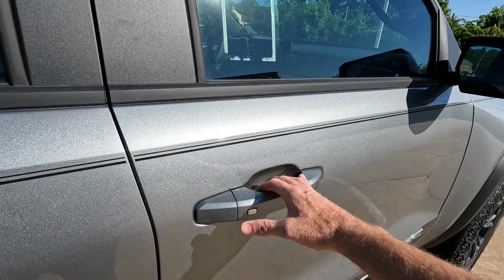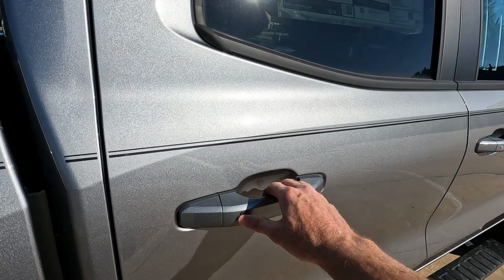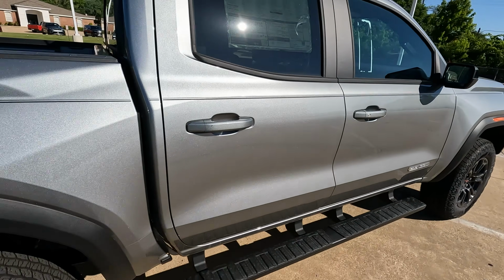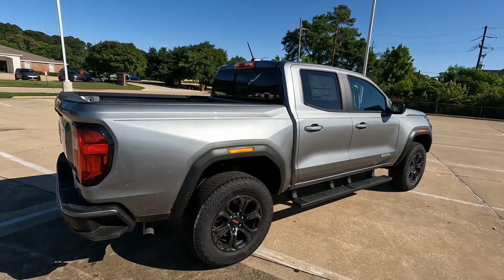We'll have passive entry on the front door handles. Only on the front door handles. I do think that when you have it on the front, you should also have it on the rear. That allows you to lock and unlock all four doors from either the front or the rear doors.